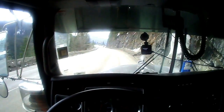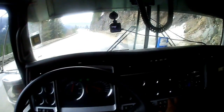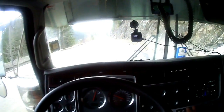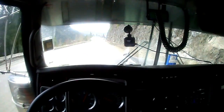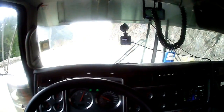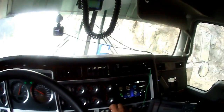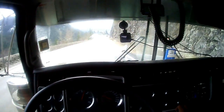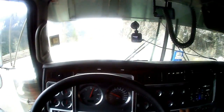A lot of people don't know this about escorts, but it's not their job to protect you or the load. It's the pilot car's job to protect the public and property from you, the truck driver. From me, I should say. It's not the pilot car's job to protect me, it's the pilot car's job to protect the public and property from me.